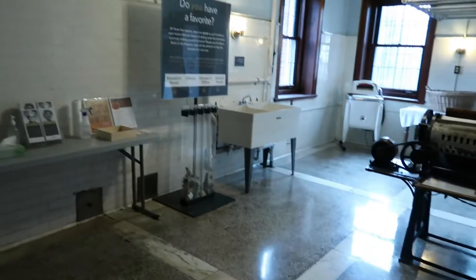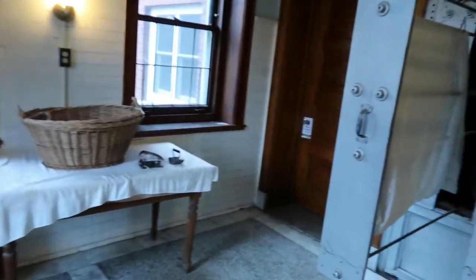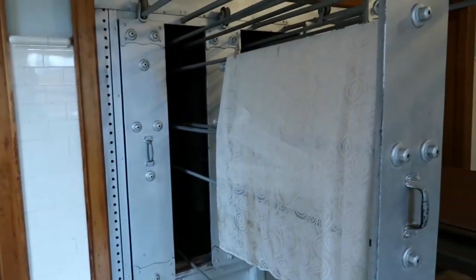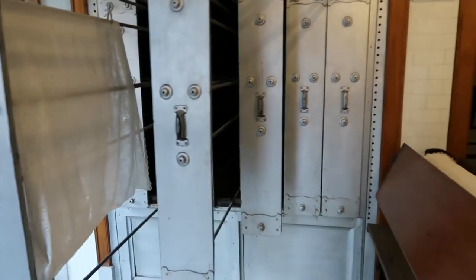And it looks like we've come to the end of the tour with our laundry room. Well, you look at that. I don't understand it, but it's some kind of a drying rack. I've never seen anything like this.